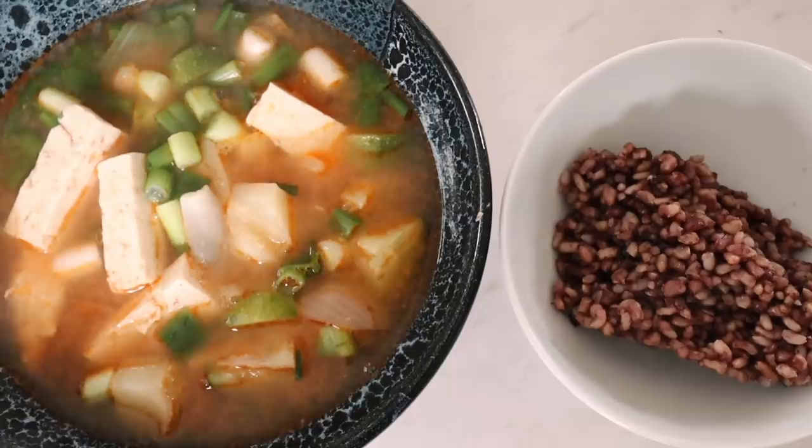Some doenjang jjigae. This has a lot of the ingredients that we bought at the grocery store. We've got the tofu, the onion, the potato, the zucchini.